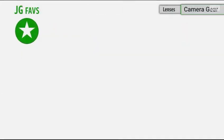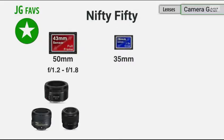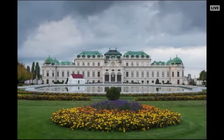I will hammer home one point, and that is that I really do like the nifty 50 lens, as it is known. With full frame, it is a 50 millimeter, but on crop frame, it's going to be 35, or with the 4/3, it'll be a 25 millimeter lens. And this has a lot of benefits. It's that small size, it lets in a lot of light, it has a very natural perspective, and so it's showing you the world the way it very much looks in the real world.